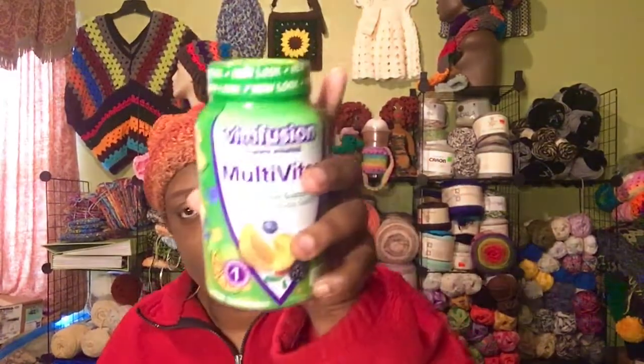And then I also got some VitaFusion vitamins. I use these anyway. I was just really looking for something to buy, and these were within the expiration date, and I had a gift card. The Kohl's is a little far away, so I didn't want to waste time going to another Kohl's. I just wanted to use the gift card. So those were the two items I bought.